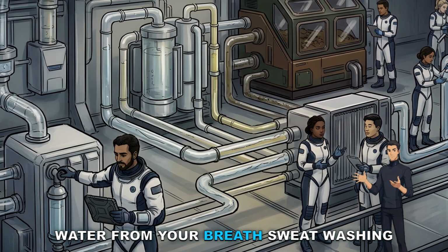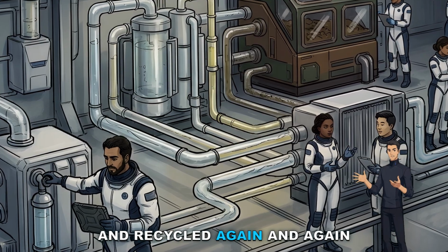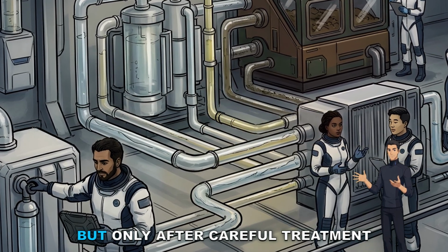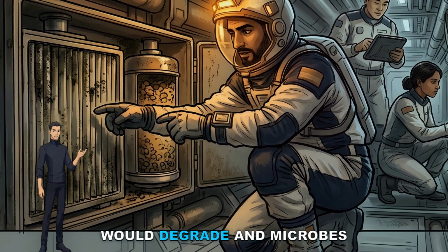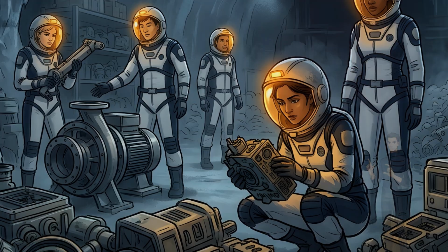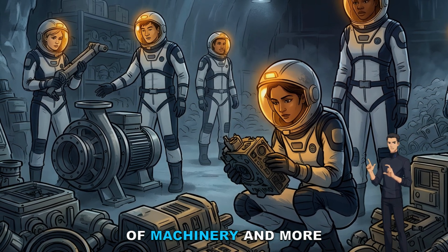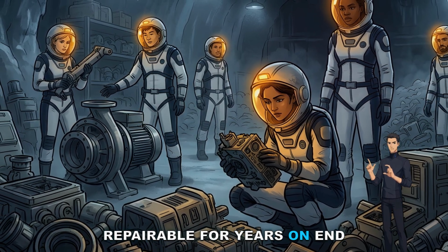Water from your breath, sweat, washing, and urine would get pulled back out of the air and recycled again and again, and even human waste could eventually become fertilizer, but only after careful treatment. Filters would clog eventually, catalysts would degrade, and microbes would start growing in places the designers never intended. Survival, in the end, would rest less on one heroic piece of machinery and more on thousands of ordinary components staying repairable for years on end.